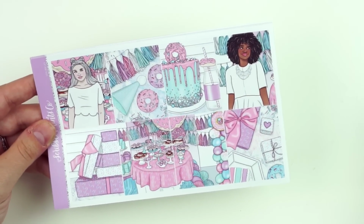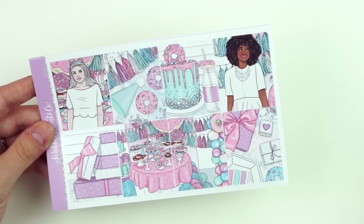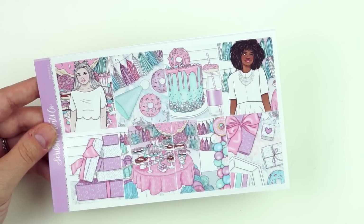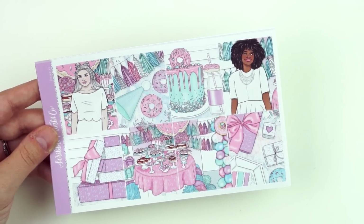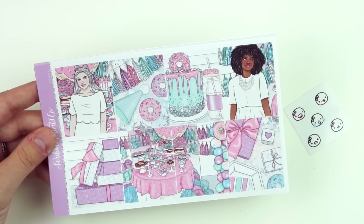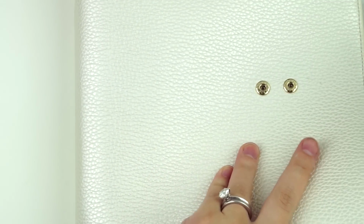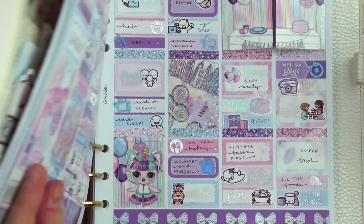I think that this could be great for your birthday. I think that it could be great for a little girl's birthday, a little boy's birthday, a baby shower. This has a plethora of different occasions where it would be perfect. But I just think it's super cute. I love the colors. Let me show you guys compared to Hollow Party.